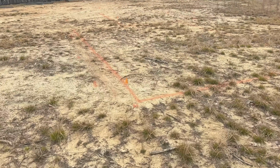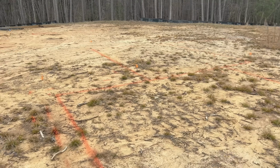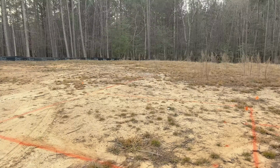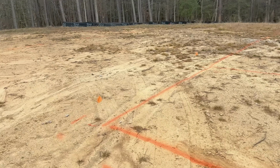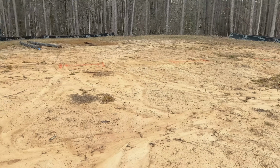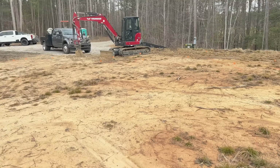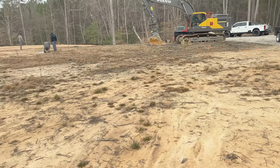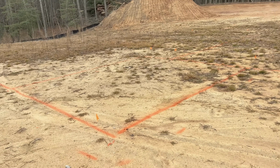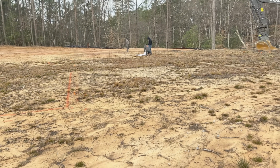All right, so the orange paint has started to flow. Got all our marks on this side for the house. Goes off that way. I'll be flying the drone later once we've got everything marked, so you can see it from the air. That should be pretty cool. But yeah, a little easier to follow along now where everything goes. So now we're going to mark out the game room and finally be ready to dig.